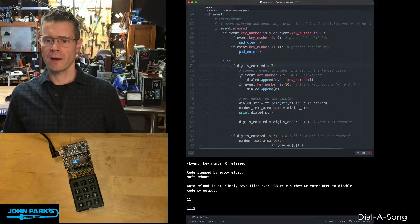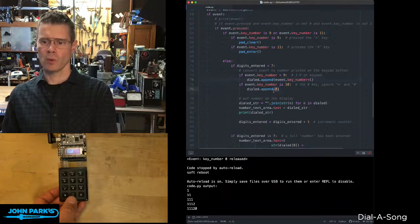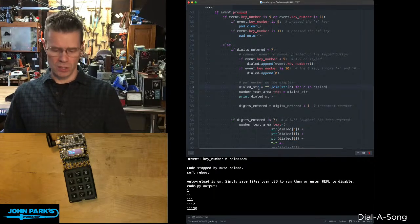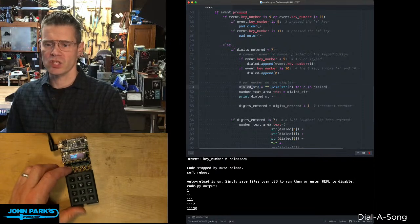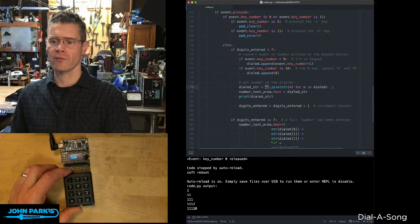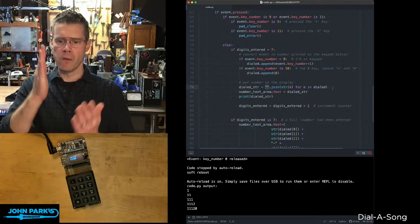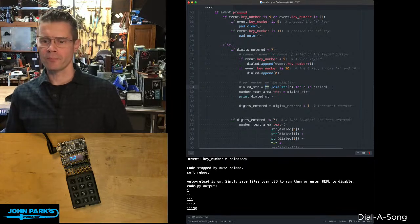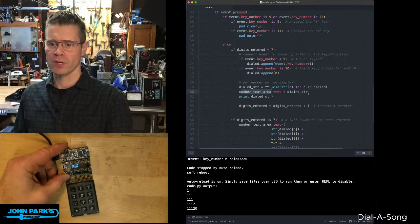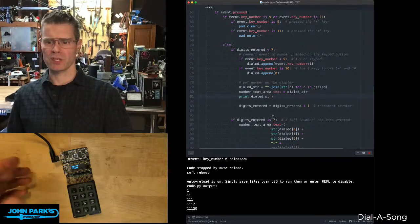So I add to that. If it's a 10, then I just type in a 0. So you can see there I'm correlating to a 0. I create a string, which makes it easier to do things like print to the screen here. So this dialed string equals an empty string plus join str(n) for n in dialed. So each item in that dialed list becomes essentially a character in this string. Then the number text area OLED display grabs and prints this dialed string that's being built up. And then I'm also printing it down here in my serial output just for me to see.